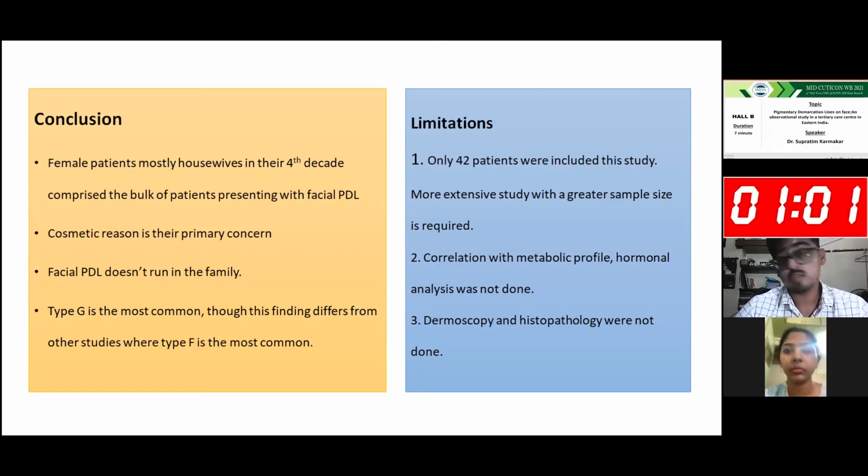Here are a few limitations: only 42 patients were included in my study. However, a more extensive study with a greater sample size is required. Correlation with metabolic profile and hormonal analysis was not done. Dermoscopy and histopathology were also not done.